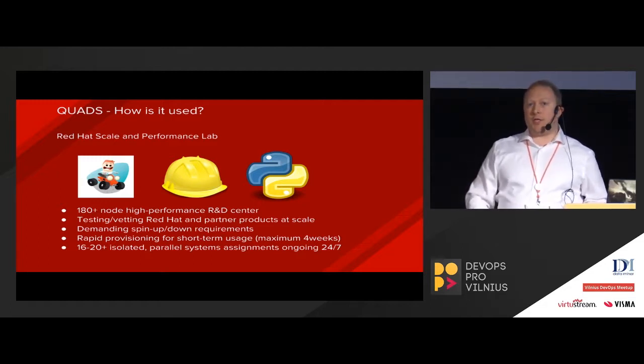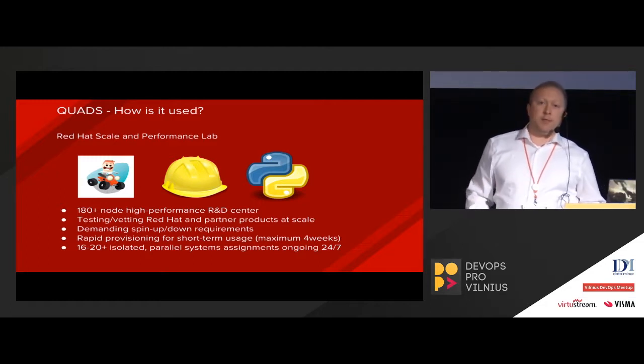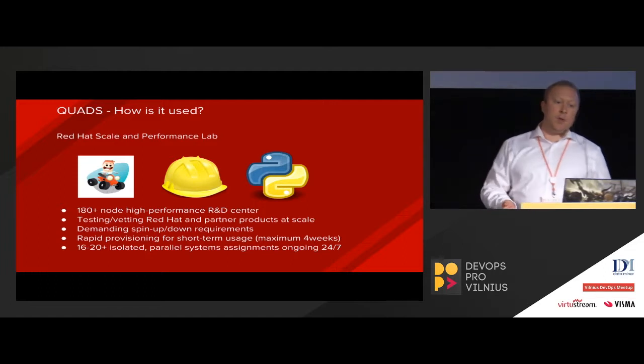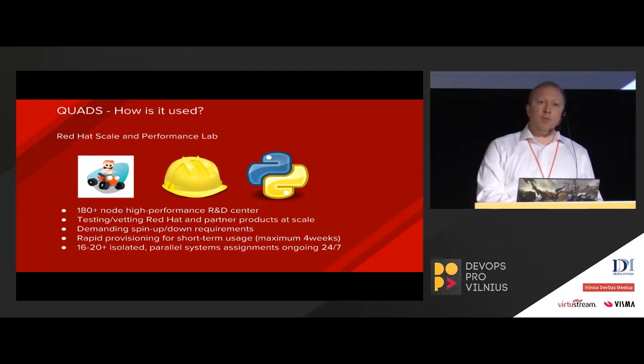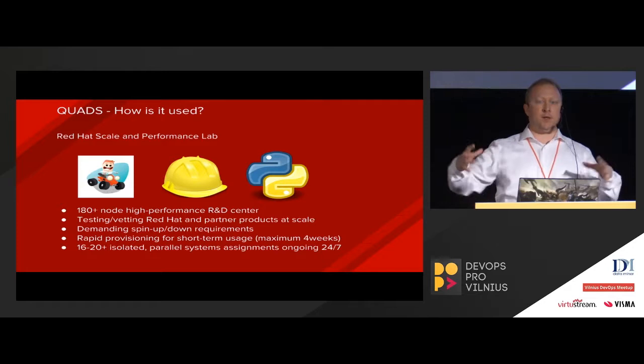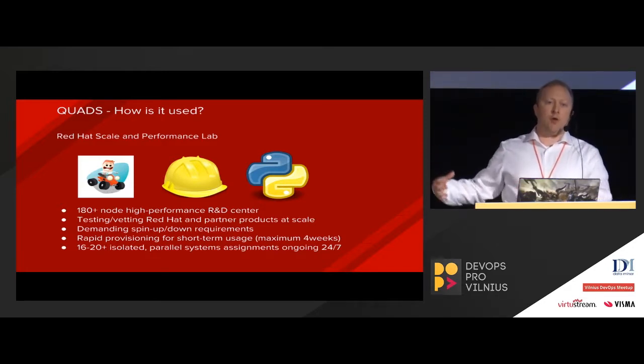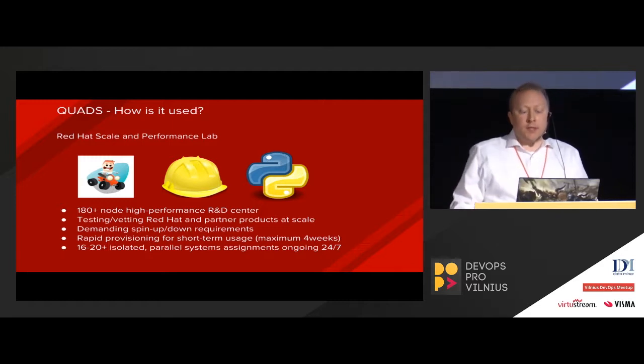So we're in kind of the unique position that we basically get to beat up our own software until it fails and then fix it. And then we take those results back and we pass those up to upstream. We push patches back up to the OpenStack community. And as a result, kind of everybody in this ecosystem benefits from it. But Quads is kind of the driving force behind how we efficiently schedule large swaths of machines and networks to run parallel workloads and performance and scale tests.